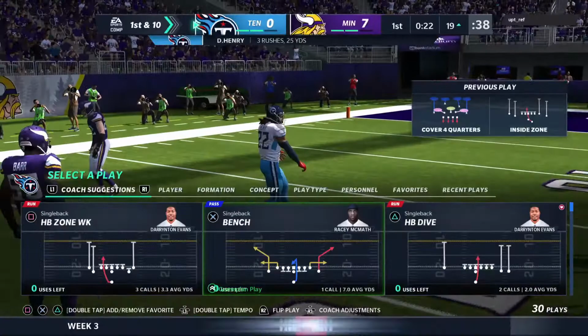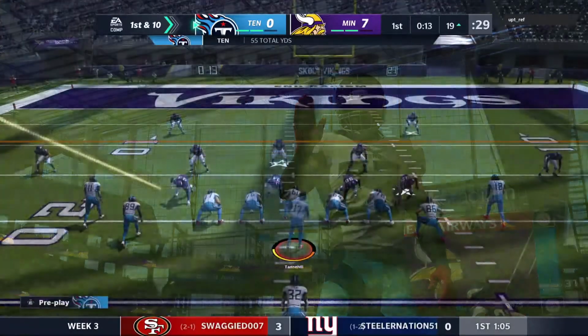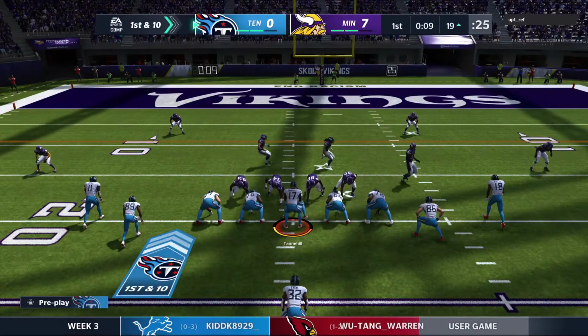That wasn't the biggest of gains. It was enough to get them a first down. And it continues to test the defense. They have to think on every play about who might end up with the ball.